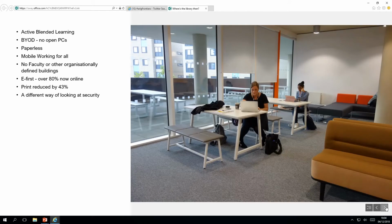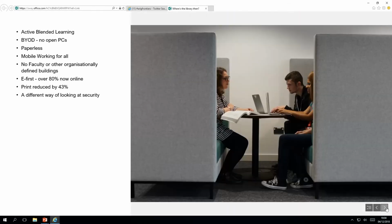As I say, you're not going to see anything you haven't seen before. We've got verandas they can go out on, we've got group work, we've got individual. These are the most popular things in the library. I don't know if you find that in yours. Bonkettes, we call them.